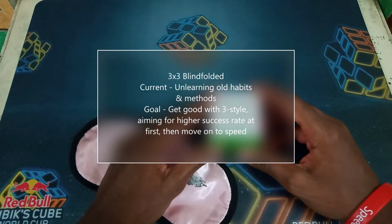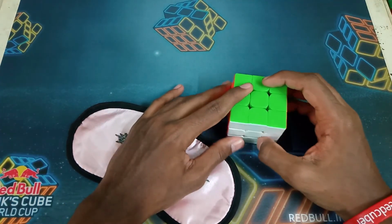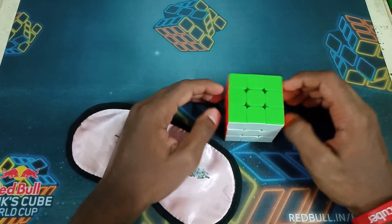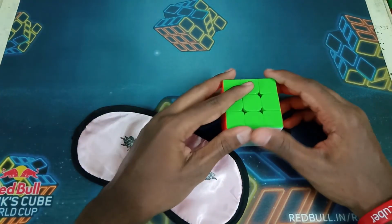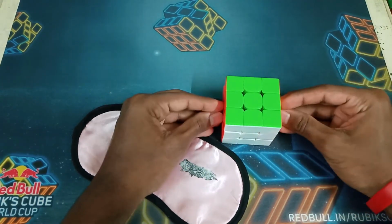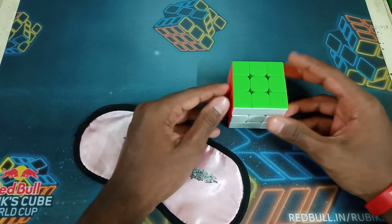because I feel if I get a higher success rate, then my mechanism for learning and memorizing letter pairs will get more efficient, and then I can work on optimizing it, which would give me faster solves. So that's what my aim is. And then move on to breaking barriers such as sub 1 and sub 40. But really for this year, all I want to do is focus on understanding the method of 3-style, and then by the end of the year, get a good success rate with it.